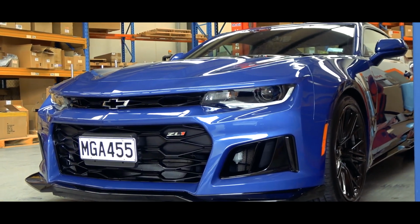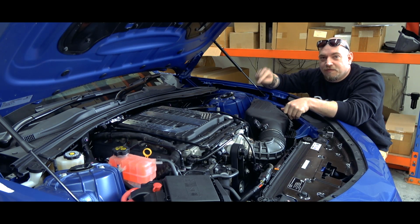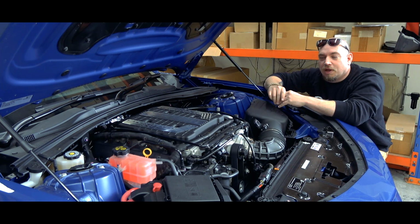So as you guys know, we recently reviewed the MY18 SS Chevy Camaro being brought in by HSV. This is the ZL1, which is much more muchier. Let me show you some of the differences between that car and this car. One of the big noticeable differences is that we're going from the LT1 to the LT4. It's still the same 6.2 block, but this one's supercharged.